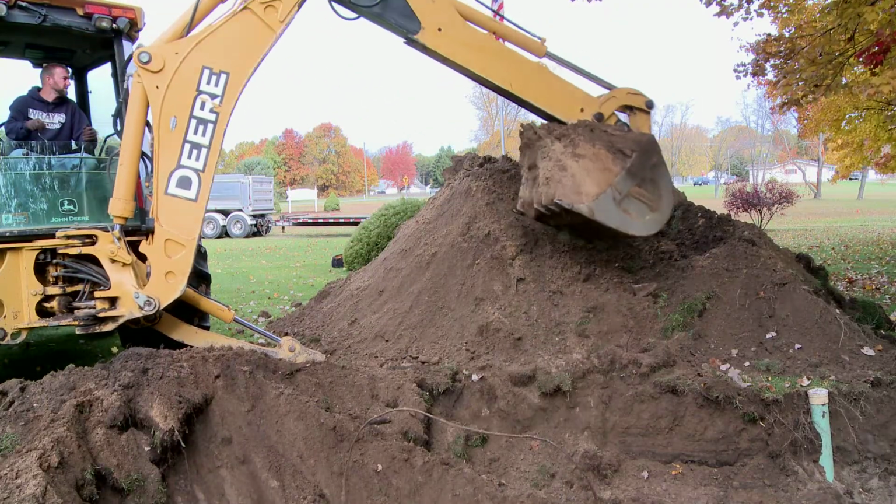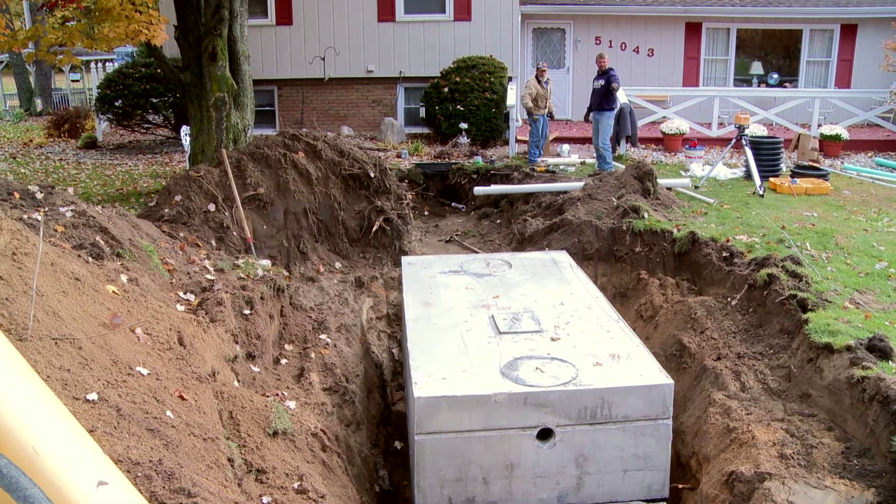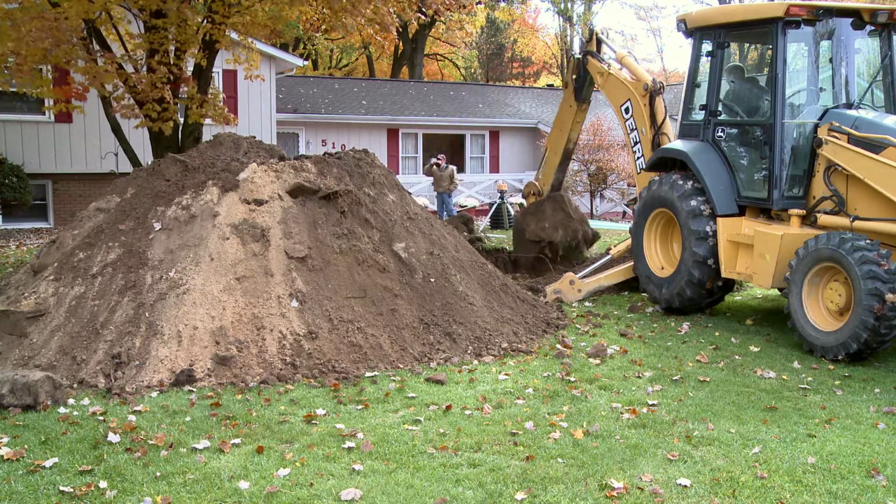To get a septic system installed, it's $5,000 to $10,000. I think you're looking in the range of about 10 grand. The upfront costs can be pretty expensive. You have excavation, installation of the tank, all the piping run, and then you cover it up. To replace an entire system can cost thousands of dollars.